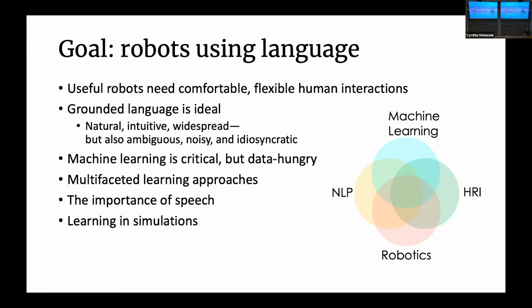And since the goal is specifically for robots to deal with dynamic environments, it also requires learning. There's a lot to say in this space, but in the talk, I'm going to touch on three high-level topics. Treating language grounding as a shared embedding problem, how important actual speech is in our robot interactions, and how we're starting to address some of the data problems by using learning from simulation.